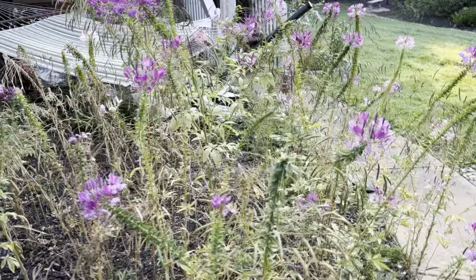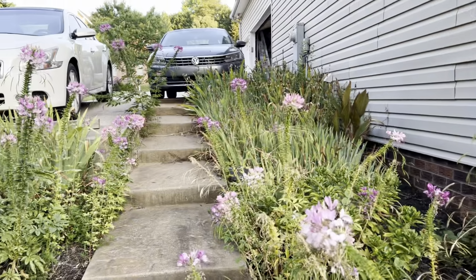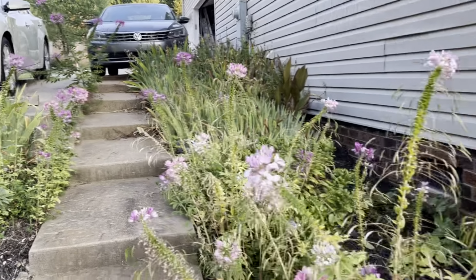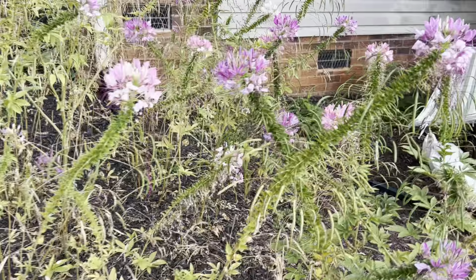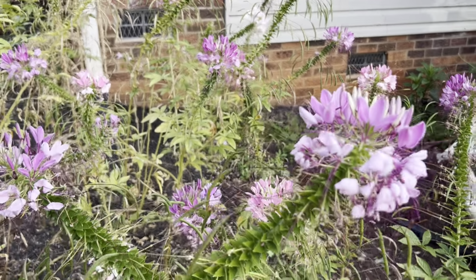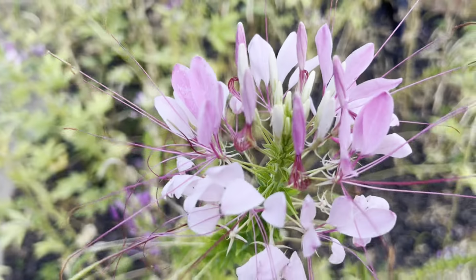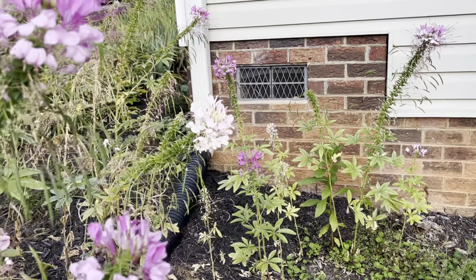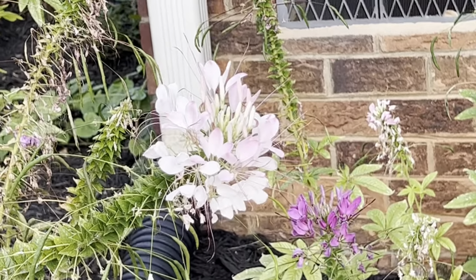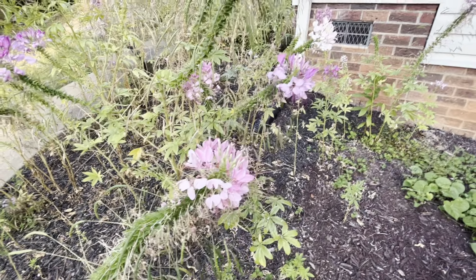Again, all of these have come up from seed, just full of color back here. Really, really pretty view that we have out our back porch. With Cleome, you have kind of a mix of a lavender color and then a light pink. And there are even a few, not many, but a few that are even a lighter pink yet, almost a white color. And this is something that bees are very fond of. You almost always will see a few bumblebees floating around.